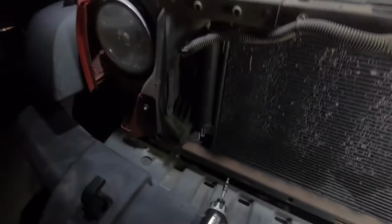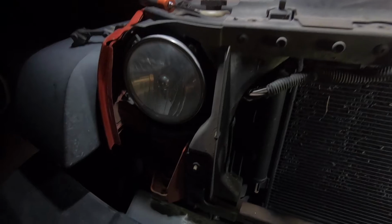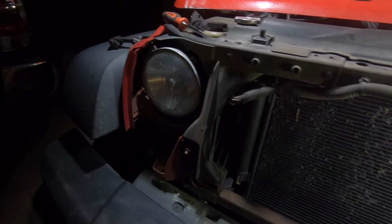Okay, so this one's done. So I'm going to go ahead and put the other one in this one real quick so I can have both hands, and then once I get it done, we'll make sure they work and we'll see how bright they are.